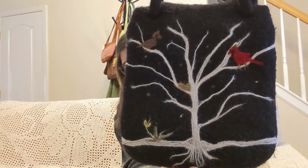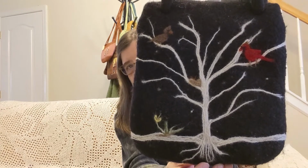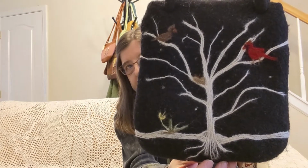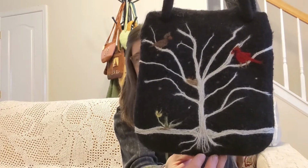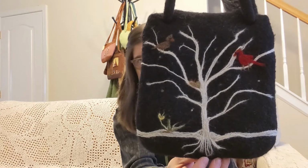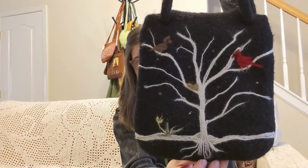I don't know if you can see that there's a nest there with a little bird in it, a bird with its mouth open, and a tiny flower pushing its way out of the snow. So I call this bag Hope for Spring, and I did enter it in a show, but it didn't get accepted, which is fine, absolutely fine. I'm pretty pleased with it myself, and it does have a lining, which looks pretty nice with the bag, I think. This horizontal black and white kind of twiggy looking print, I really thought went well.